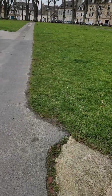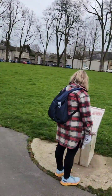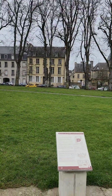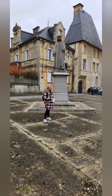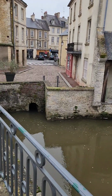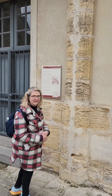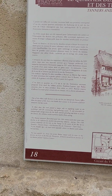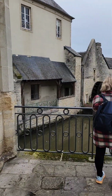We got 8, 9, 10, and 11 here. Courtyard, statue, whatever it is. That's it. Okay, we're all the way up to number 18 on our scavenger hunt. Number 18, Tanners and Dyers District. So we have 3 more.